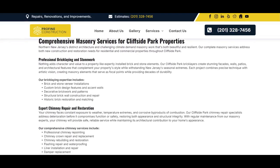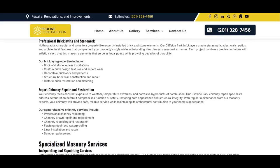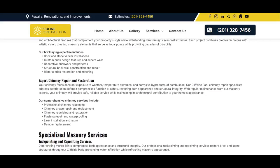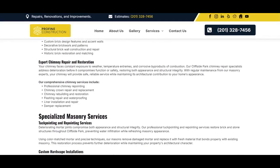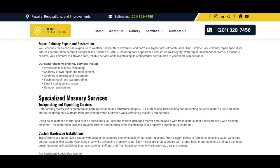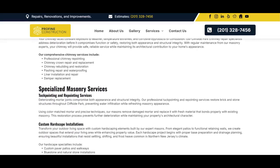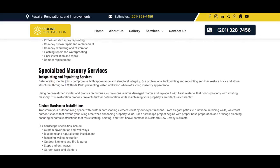Got it. And where do they actually work? Just Cliffside Park? Oh, no, much wider. Cliffside Park, sure, but also Ridgefield, Fairview, Fort Lee, Guttenberg, West New York, North Bergen, Union City. I see Weehawken, Hoboken, even Lyndhurst listed. Places like zip codes 07657, 07022, 07093. Basically a big chunk of northern New Jersey. So if you're in that area, they're likely an option.